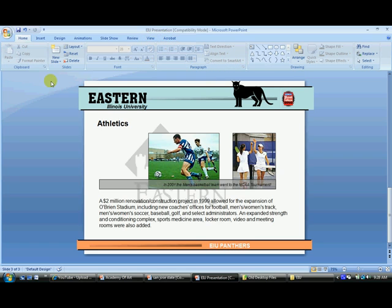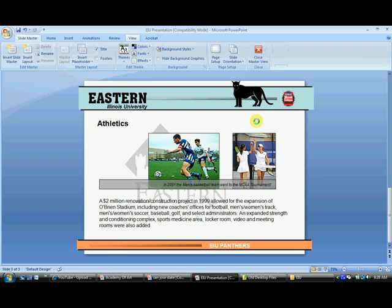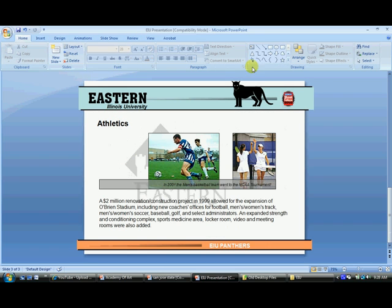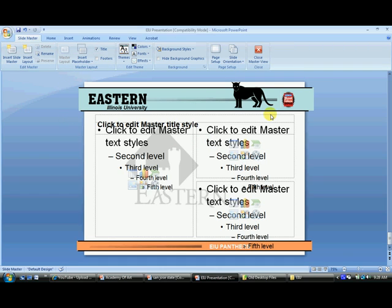Now, here's how students get in trouble with the slide master. When you go to view slide master, a lot of times students will insert another master slide and they'll keep putting master slides in, and they think that they're actually creating their presentation, but they're not. You can have more than one slide master in your presentation for different layouts.